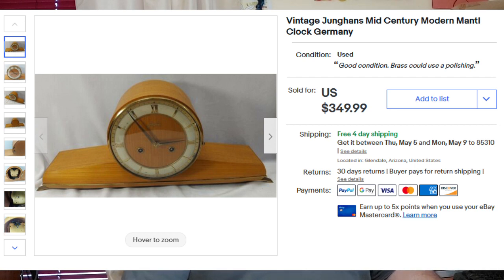This is where I recommend knowing styles. In this particular instance, this is a mid-century modern style. It's very mid-century. It worked, it was tested, overall good shape. And it sold, of course, to California, because that's where all the mid-century stuff seems to go. It's super hot in California right now, but it's also hot in Arizona because we're so close to California. But again, this was a clock that when it came in, I didn't believe it to be very expensive, and then come to find out, it really was.